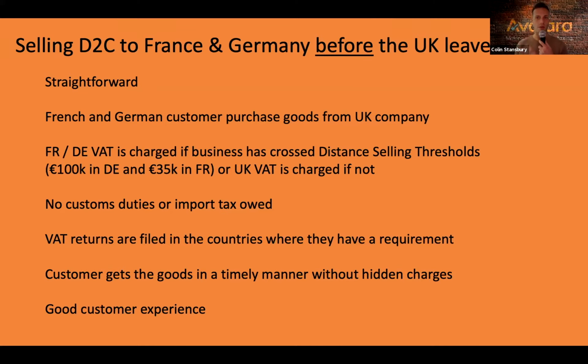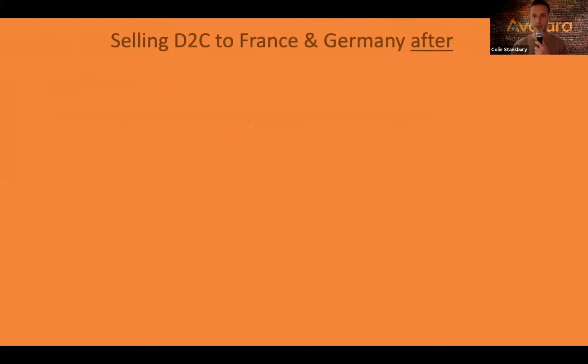There's no customs duties, no import taxes. There's no problem moving the goods across borders. VAT returns are filed in the countries where they have a requirement, where they've crossed the threshold. Customers get the goods in a timely manner, without hidden charges, everybody's happy. It's a good customer experience. We're all familiar with this. I know we are. However, this is the reality we're now going to be facing, okay?